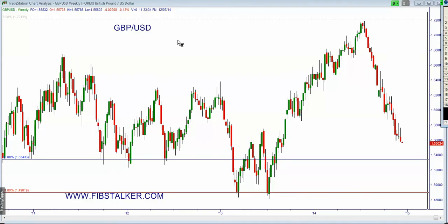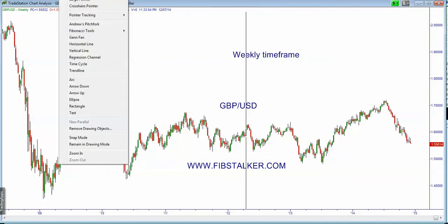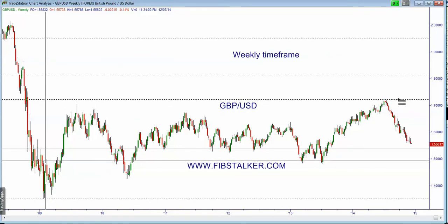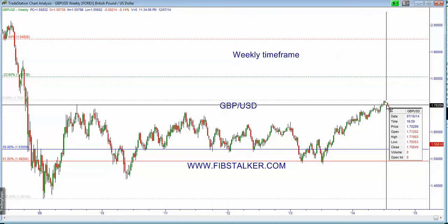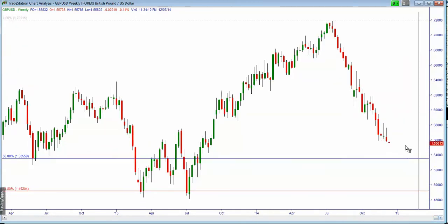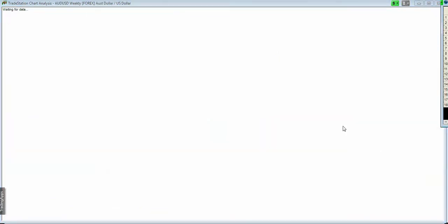A similar situation is in the pound versus US dollar. We have a full retracement here from the lows at the beginning of 2009 to the highs we had recently, in July here, mid-July, and this 153.55 is the level where this market is going to find participation from program trading on the larger time frame. So I'm going to wait and see what happens when the market gets there.